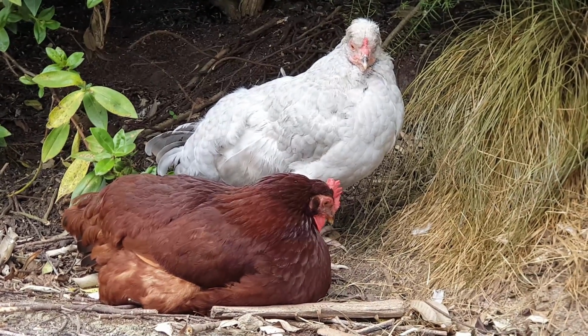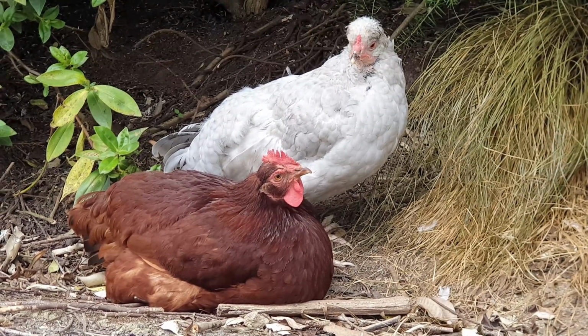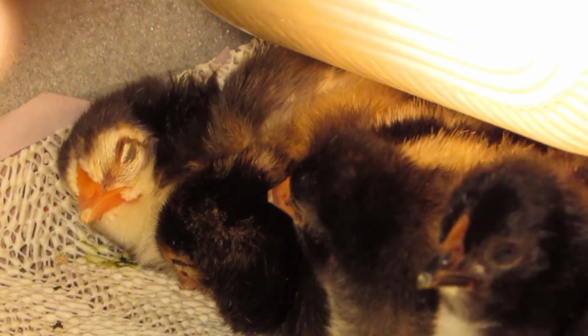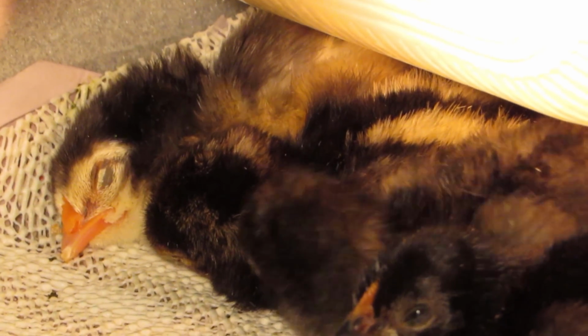When we close our eyes, we move our top eyelid down towards our bottom lid, and we hardly move the bottom lid at all. But chickens move their bottom eyelid up towards their top lid and hardly move their upper lid at all.